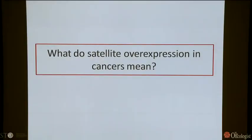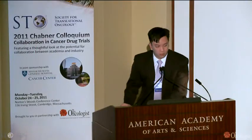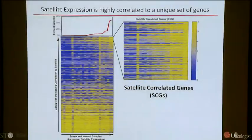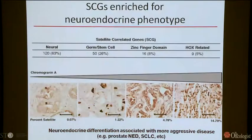So what does satellite overexpression really mean in cancer? I'm just going to gloss over this very quickly for time, but what you can do is look at all the other genes and look at ones that are linearly correlated to the satellite expression across all tumors. We defined a set of highly correlated genes, with an R value of 0.85 or higher, as satellite correlated genes. And when I did this, I looked at these genes.